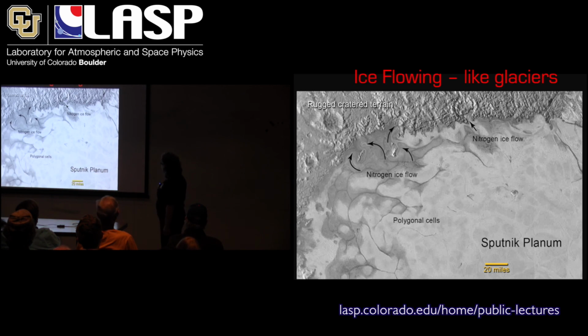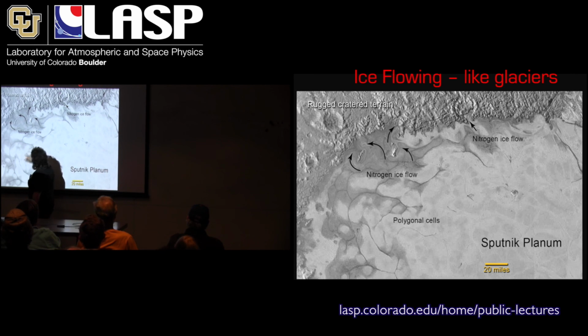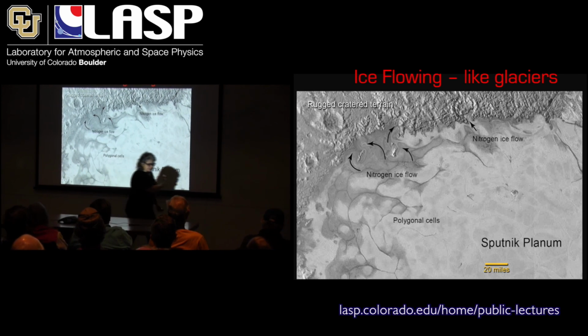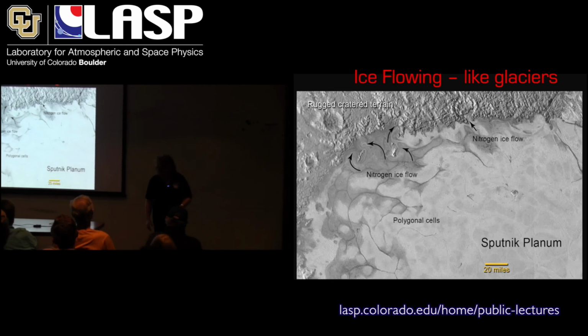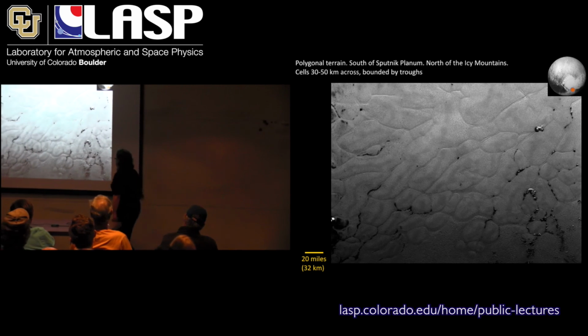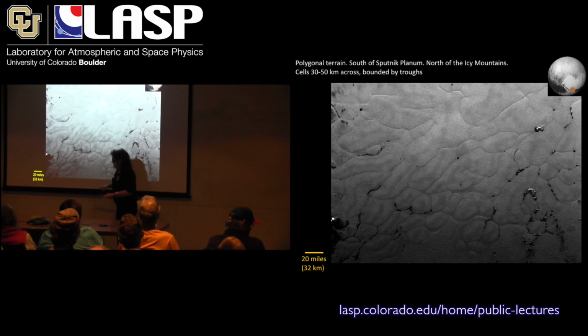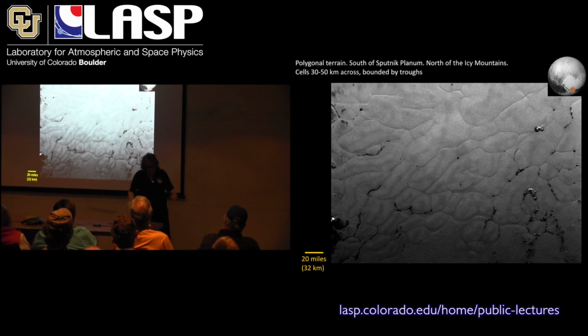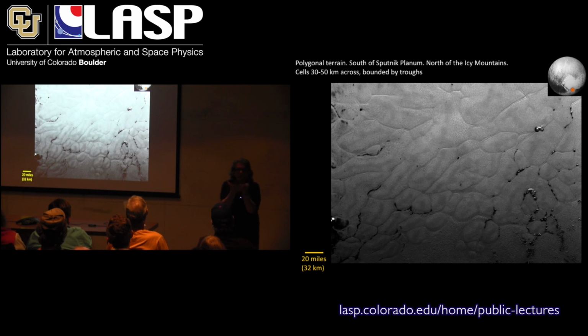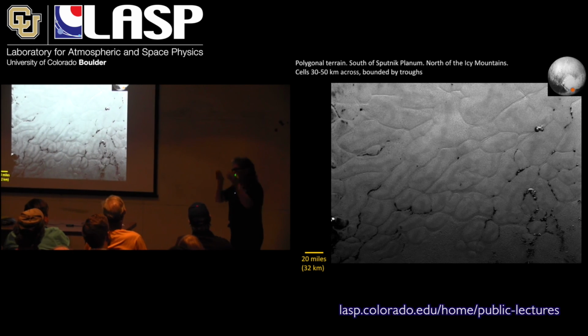Okay. So when we look at Sputnik Planum, what's kind of interesting is we see these polygonal cells. And we also see flows around this bit that was sticking up and into the valleys and so on. So this is a glacier. It's a big glacier, and not only is it flowing on the edges, but we also think that these polygonal areas are convecting systems that are turning over like convection cells in a bubbling porridge or in soup or whatever you have on your stove, right? Heat it from below, it turns over.